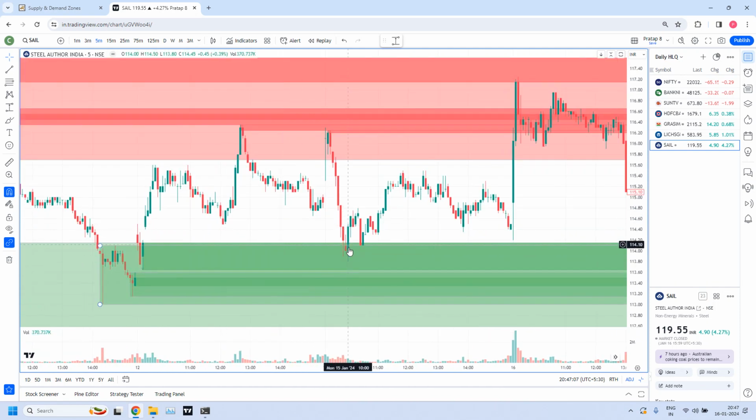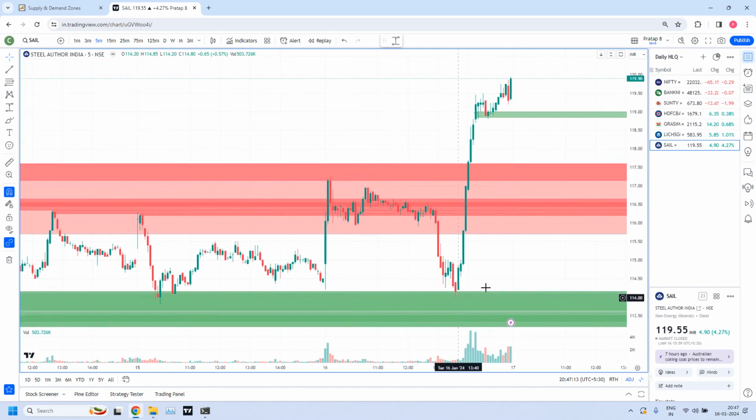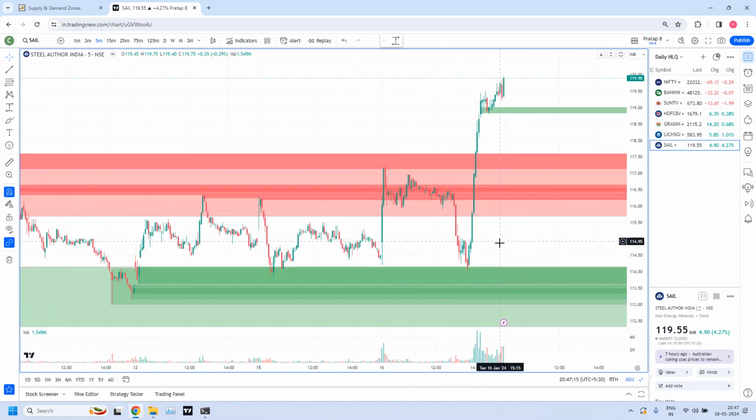We got multiple entries. This is the first entry. This is the second entry. This is the third entry. And today this is the fourth entry. This is a high liquidity 5-minute zone. There is a lot of order flow in this area.